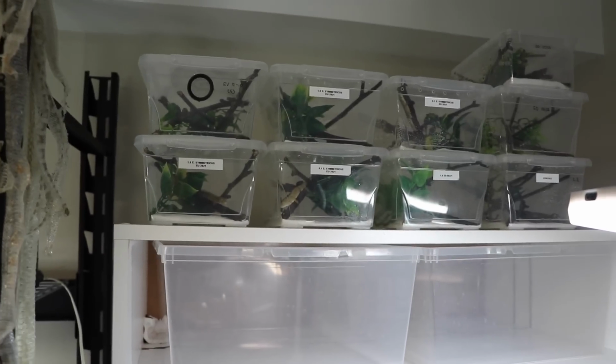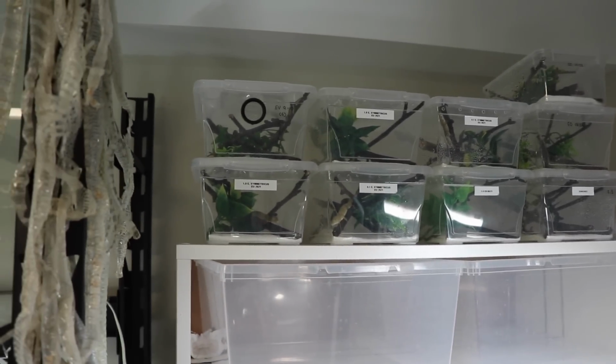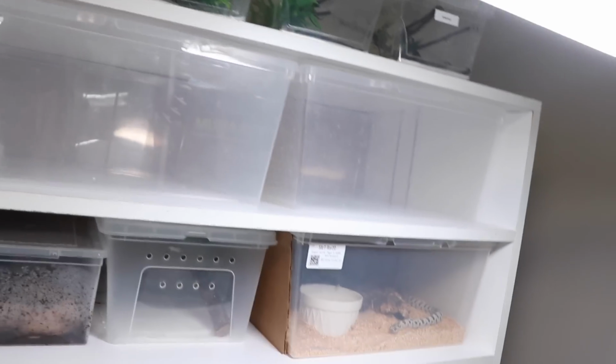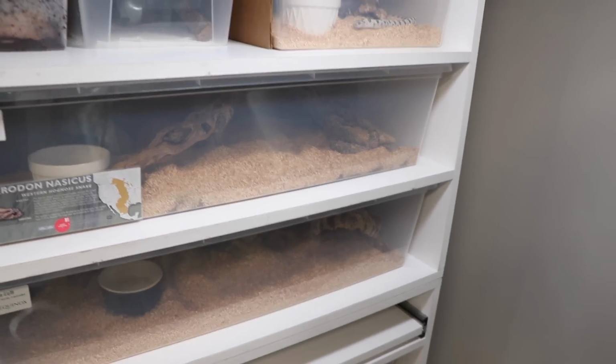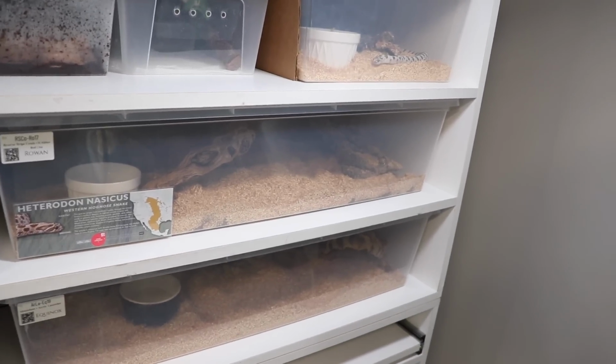Up top here, we have the grow out Uroplatus. That includes the Symmetricus, the baby Viardi, and Occidentalis. I'm trying to go quickly here because I'm running out of time in the reptile room with the lights on. If I accidentally missed something, I'm sorry. Like I've said 100 times in this video, stay tuned for the Meet All My Pets. Those will all be shown.